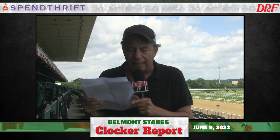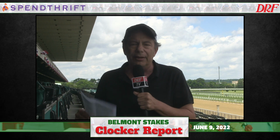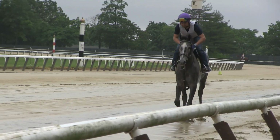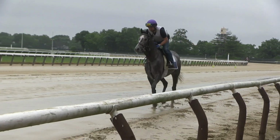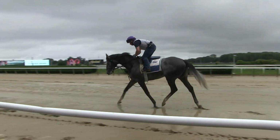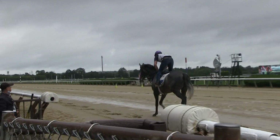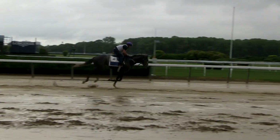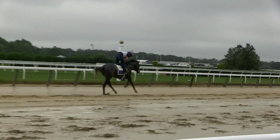Creative Minister, as I mentioned, came out later than usual at 8:45. Had a fairly easy morning. I did see him splashing down the middle of the track, and then pulling up into the turn. I'm not sure exactly how far he went. The only caveat with him is he did get very hot in the coat again, it seemed, this morning. That's the second time I've seen that from him this week.